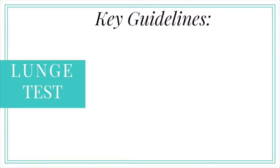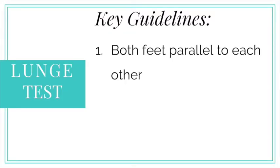Okay, so most of the focus of the patient cheating methods were on the side being tested. What about the other side? Do we need to pay any attention there? Yes, we do. So let me give you some key guidelines to follow. First, make sure the back foot is parallel to the foot being tested, the front foot. This will help you with your pre and post testing reliability and consistency.